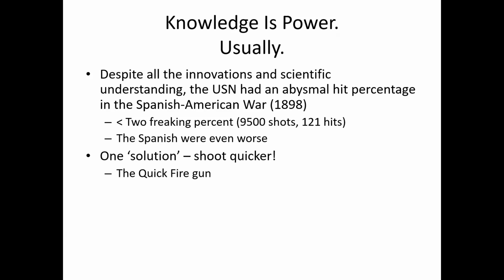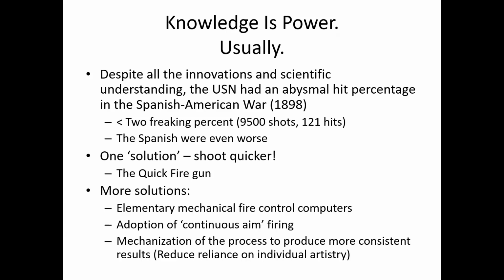So one of the solutions, and you'll hear it pop up again a little bit later in this, is fire more quickly. So you go through that ranging process more quickly to get to the hitting rounds. And that led to the development in the late 1890s to early 1900s of the quick fire gun. The number of rounds per minute is what's intended here. When you have a faster firing weapon, you start hitting more quickly, is the logic there. There's a couple of ways to get there.